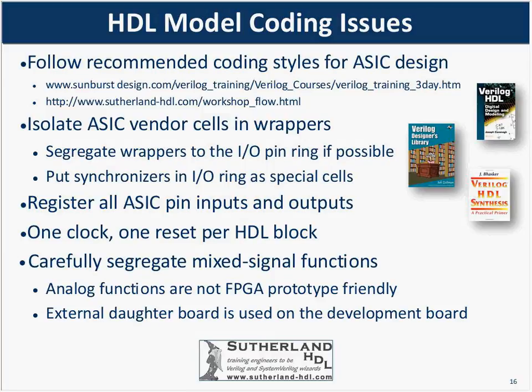That's okay. And lastly, on the same vein of isolating things in wrappers, your mixed signal functions are going to be isolated. It's a good idea to isolate them because your FPGA prototype is not going to have those mixed signal functions in them. You're going to have a functional boundary where you're going to communicate digital signals off to a daughter card where those analog functions exist. So don't bury those inside your design. The goal is to emulate as much of the final design in the FPGA and then switch to the ASIC simulation. And this isolation process will really help that out.